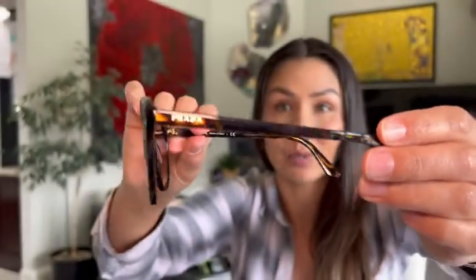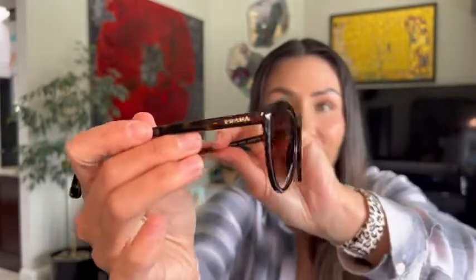And because this is a plastic frame, you guys, it's super lightweight and comfortable. So let me go ahead and show you them on. Oh, they feel so good on my face. So there you have that beautiful cat eye. And then the side profile is super sleek as well because of those skinny arms on both sides.